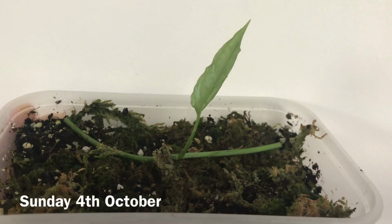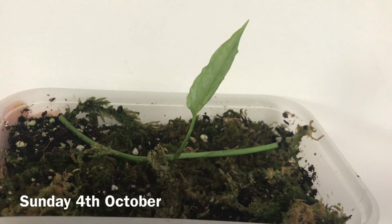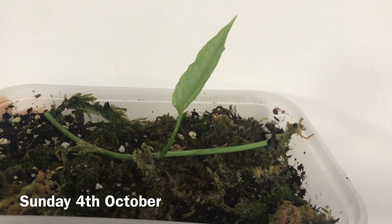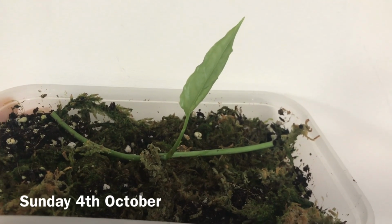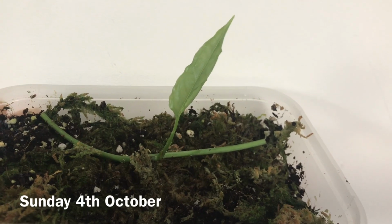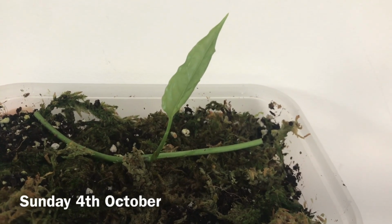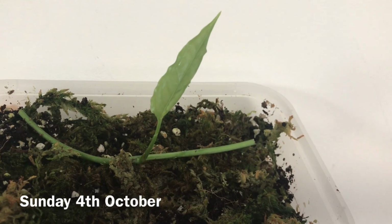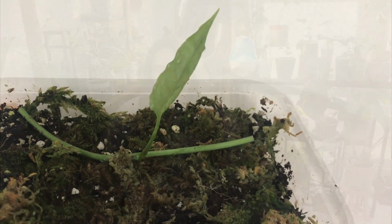Today is Sunday the 4th of October and we have a Monstera Obliqua Peru leaf, and I'm so proud of this. I grew it from a tiny little node and look what we have now. It's beautiful. So in those clips there you saw that plastic greenhouse that I have grown this in.